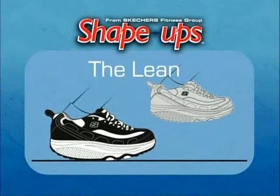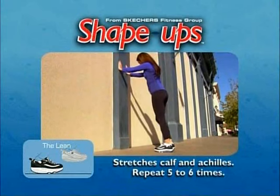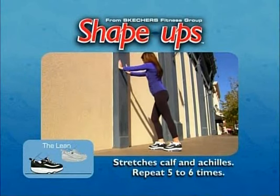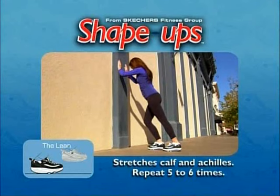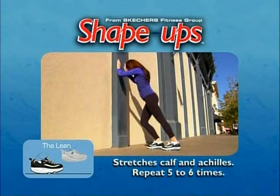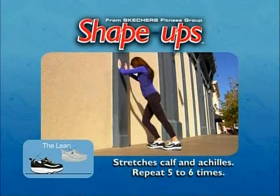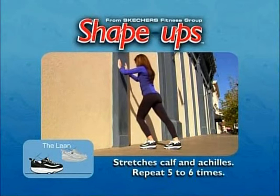And now the lean. Place your hands on a wall with arms parallel and hands slightly above your head. With one leg in front of the other, press your palms as if you were leaning on the wall. Keep your back leg straight and your front foot on the floor. Then bend the front leg and lean forward by moving your hips toward the wall. Hold for a count of five, then switch to the other side. Repeat 5 to 6 times.